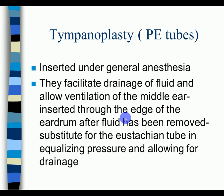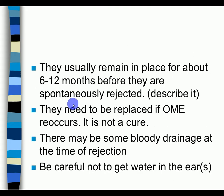So what about PE tubes? Well, they insert these under general anesthesia, and what they do is actually facilitate drainage of that fluid from that middle ear. They are called PE tubes, pressure equalization tubes. And some children actually even benefit from a TNA, a tonsillectomy and adenectomy, if the PE tubes do not work. They usually remain in place for about 6 to 12 months before they are spontaneously rejected.